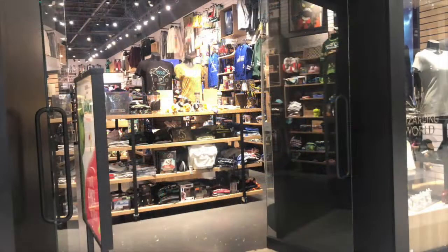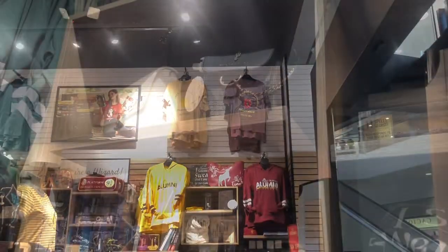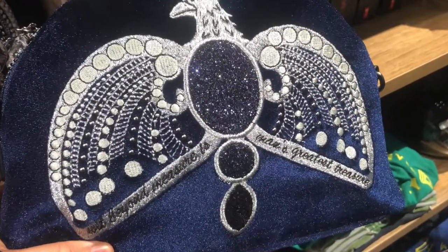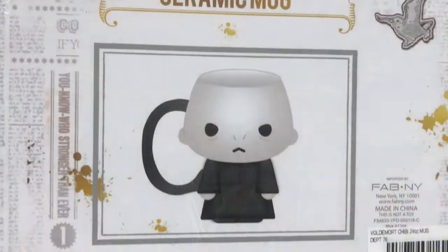Come with me while I go into Box Lunch to see what Harry Potter items they have. Oh my goodness, you guys, there are so many wonderful Potter things here. Rowena Ravenclaw Diadem Crossbody Bag is $47.92. Voldemort Mug, $15.92.